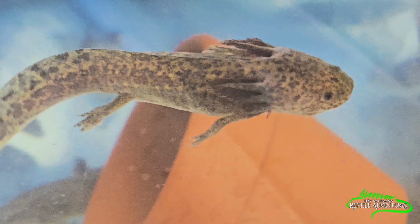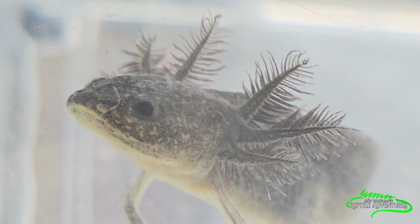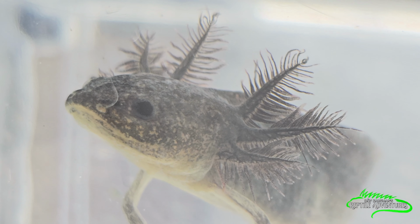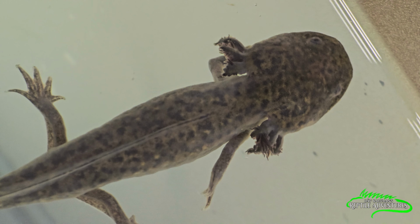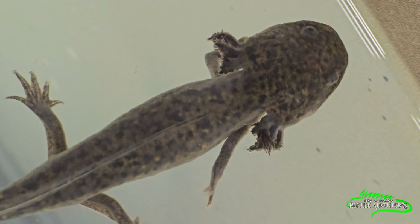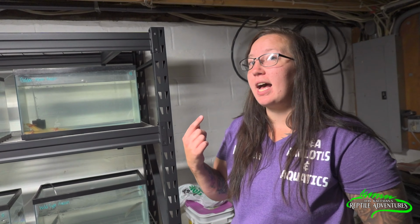Oh, yeah. All right, so here we have a wild type axolotl. Yep. Those ones will always have a darker color undertone, or a lot of times a green undertone, but they'll always have that spotting on them. The dad to all of these guys is upstairs in my son's room, and he is a wild type axolotl. But he is a true wild, so he also has gold rings around his eyes, which means that he was bred from a true wild axolotl native down from Mexico.